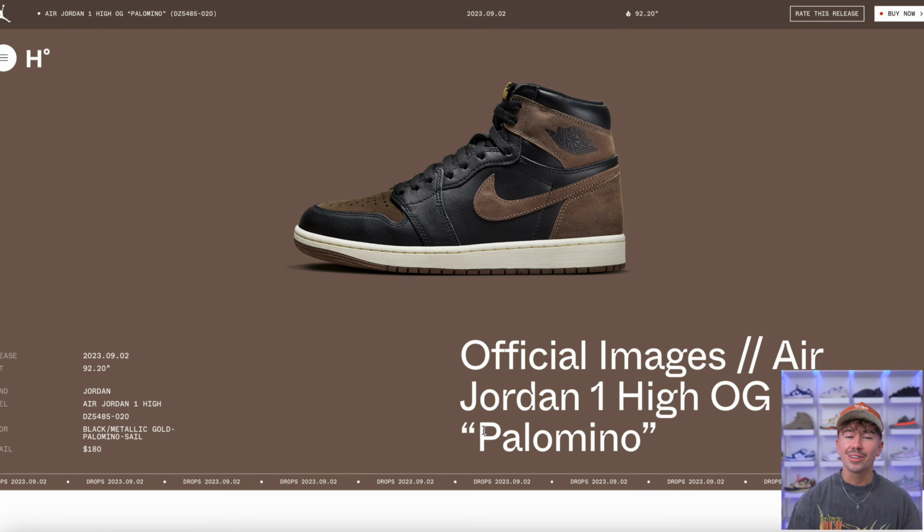All right, we got some new official images of the upcoming Jordan 1 High Palomino. This is definitely a pair of Jordan 1s that I've seen a lot of people kind of get excited about because I guess it's kind of like the Jordan 1 Mocha 2.0. Got the official images and we also have a release date.